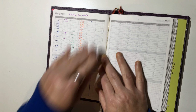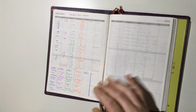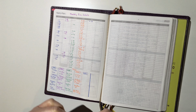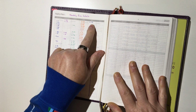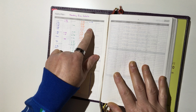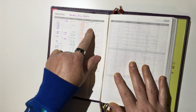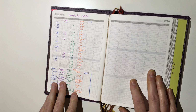And this is where I track my runs. Oh, I realized that I have not put in yesterday, I don't have my right pen. I'm doing them all in different things. But I have run at least 2.15 miles each day. Yesterday I actually did 2.21. So this is where I'm tracking my monthly runs.